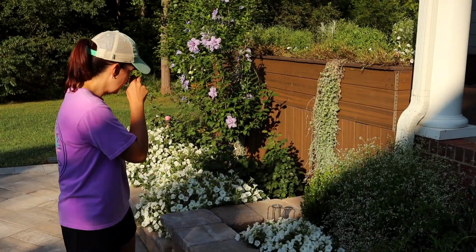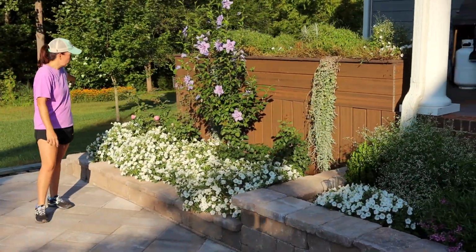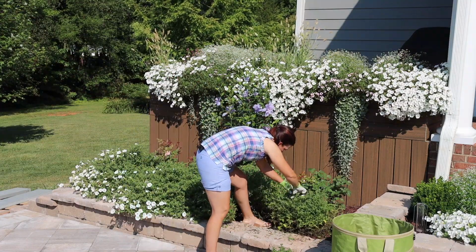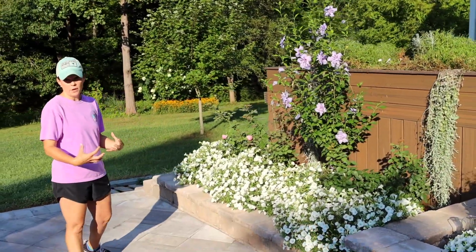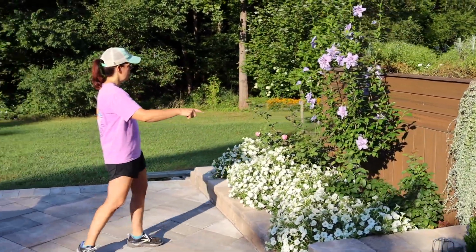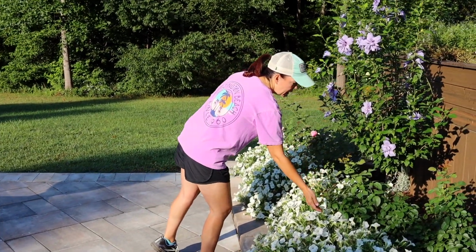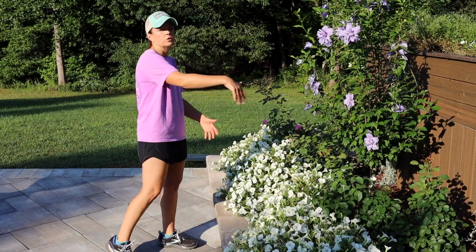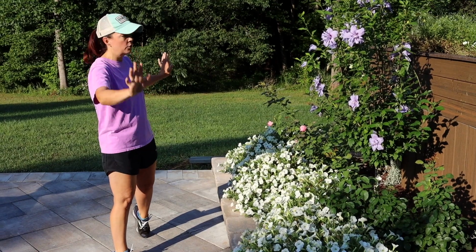Now, here, this was July the 5th, where I really whacked these back. This is the Super Petunia Vista Snowdrift. Severely cut those back. And in fact, I've already had to start trimming them up again because they're getting into the roses, and I don't want them to encroach on the roses because that would prevent the roses from growing. Again, won't do these next year, but that's all right, we live and learn.